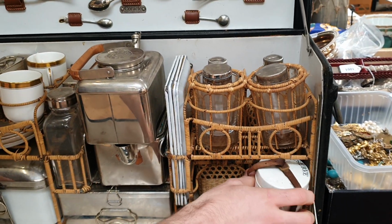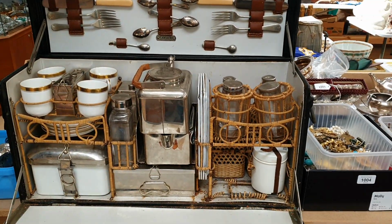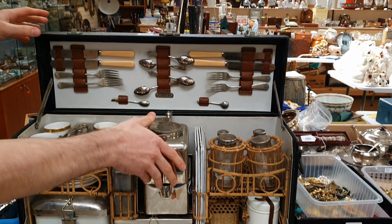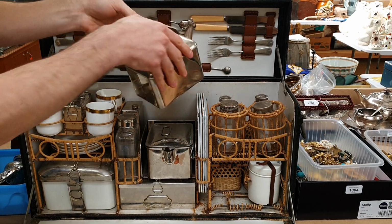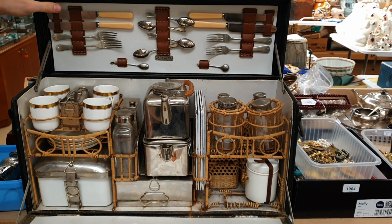Isn't that brilliant? Have seen a few of these come up at auction before, and they've made ridiculous amounts of money for obvious reasons. It's a great piece of kit. This one's in at about 300 to 500, and that's lot 1005.